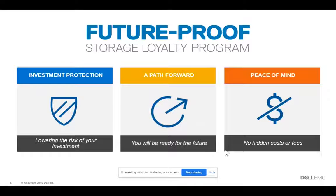If you compare with other vendors in the market, you'll buy the hardware by itself, and then for some of the features you require to run on the storage, you'll be forced to purchase them separately. Those are the hurdles that most customers go through. With Dell EMC, such hurdles are eliminated, and the customer gets huge peace of mind when purchasing Dell EMC storage systems. So those are the key things when it comes to the future-proof Dell EMC provides to customers who will be interested in purchasing Dell EMC storage systems.